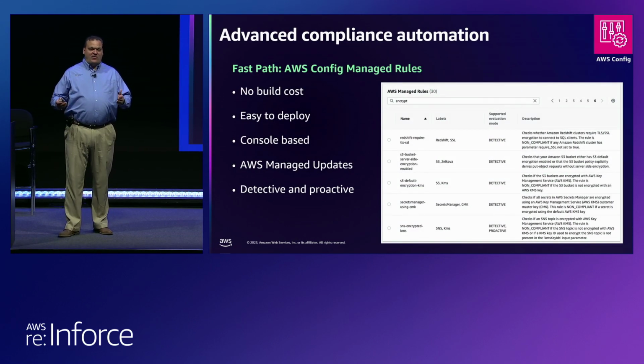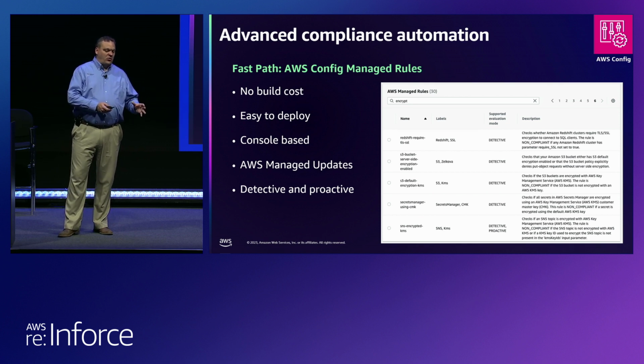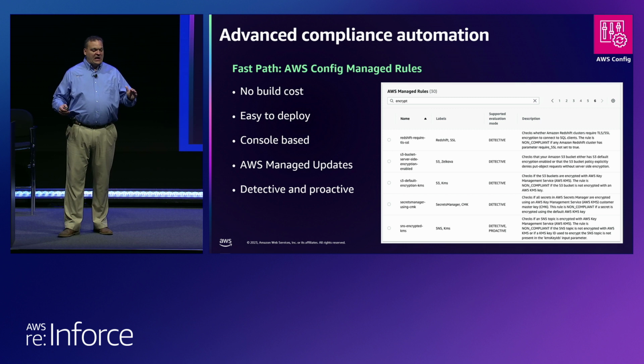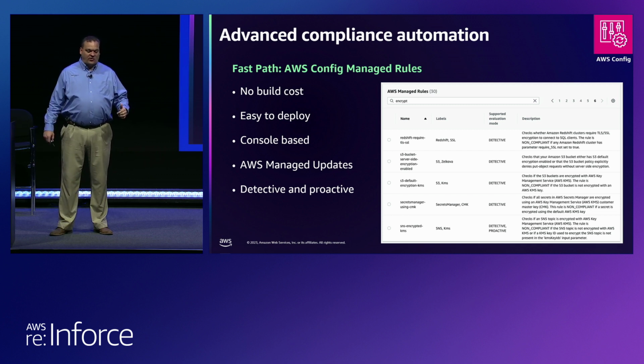So the fast path, similar to Control Tower: once you've got Control Tower rolled out and you have those 400 that Krista showed you, or for some reason you don't have Control Tower, you can go straight to AWS Config. There's a set of Config managed rules. Works very similar. It's a library. You could do it in the console. It's kind of point and click, point and shoot. It is also updated by AWS, so you don't have to do any maintenance or management of that. So those are also beneficial.